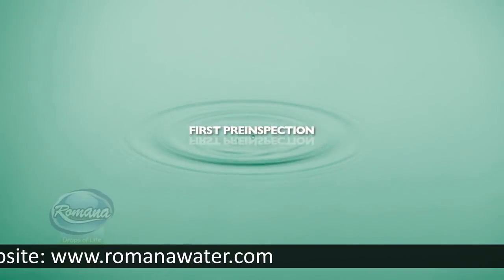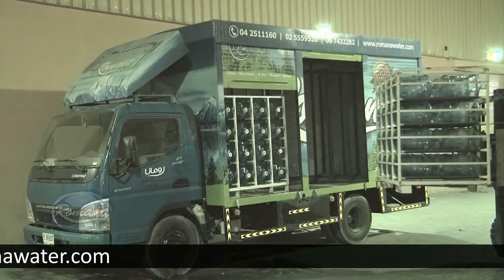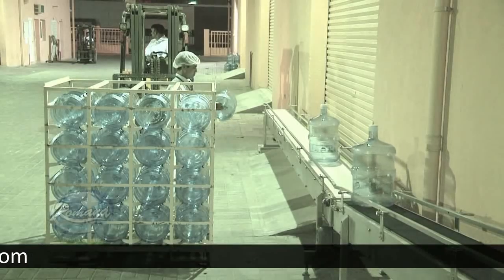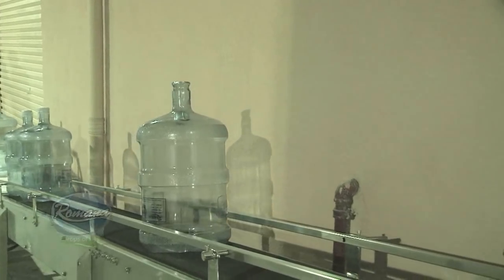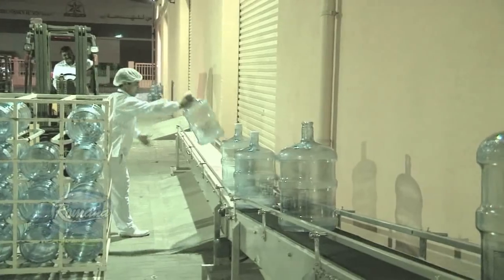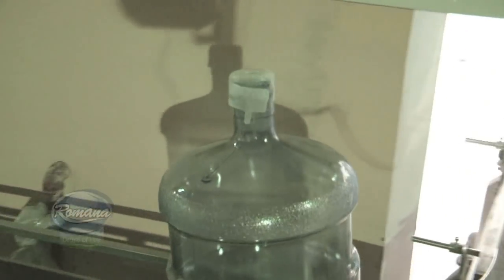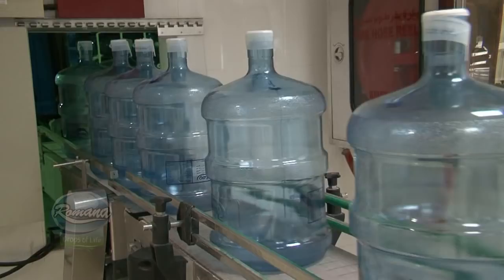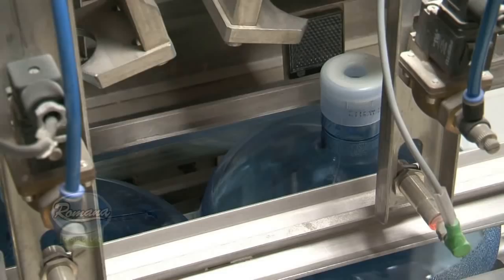1. First pre-inspection. Every empty 5-gallon bottle returning from the market is subjected to thorough inspection. The pre-inspection team separates bottles with foreign particles and sniffs the bottles for bad odor. Dirty, abused, or cracked bottles that cannot be cleaned are scrapped. 2. Decapping machine. Bottles are then decapped automatically by a pneumatic decapper.